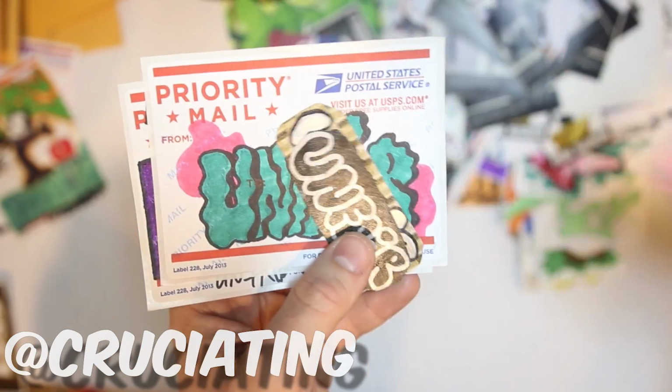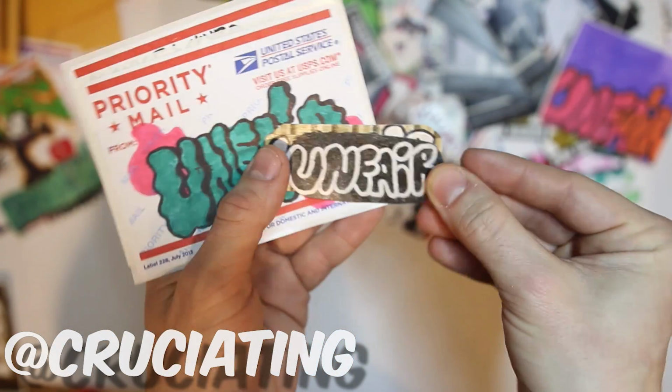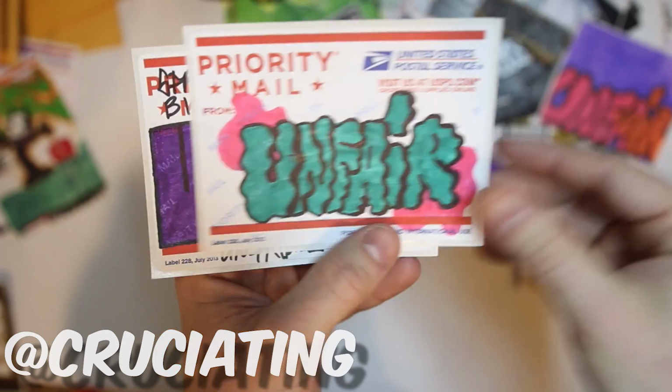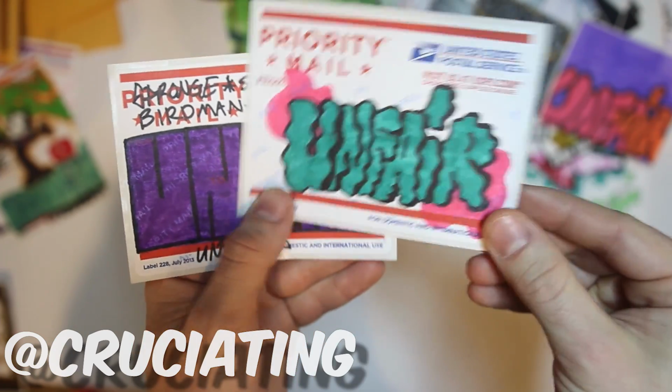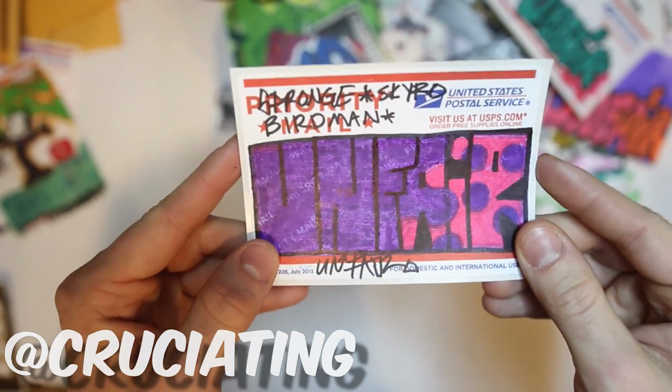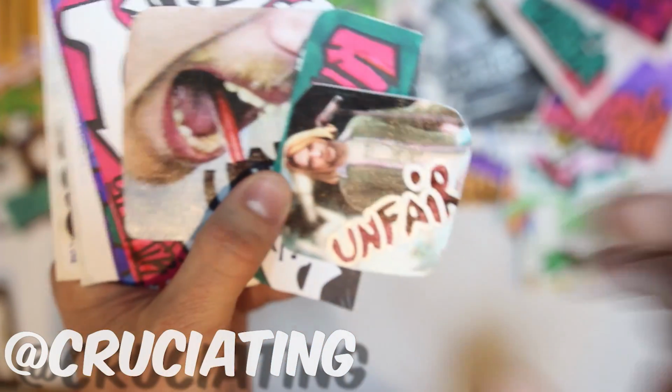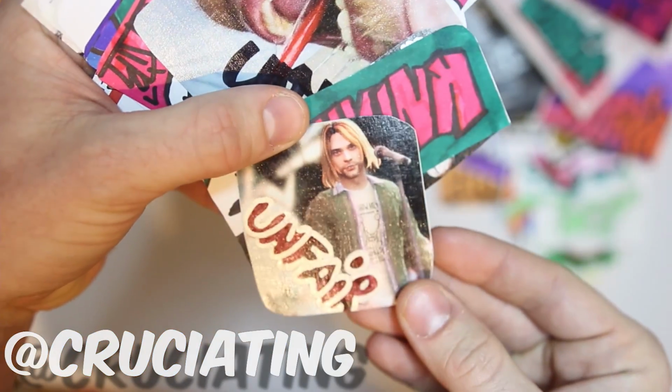Cool little fade left to right. Some more unfair. Nice chrome. Sweet little backdrop there. Got a little sketchy style as well. Another hard style. Getting a closer look on the back side, he also says DM for trade. So definitely go hit up Unfair. See if you can get a trade going with him.